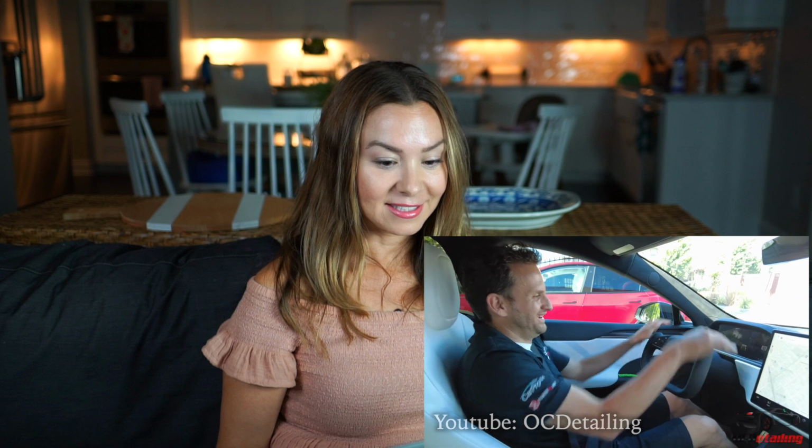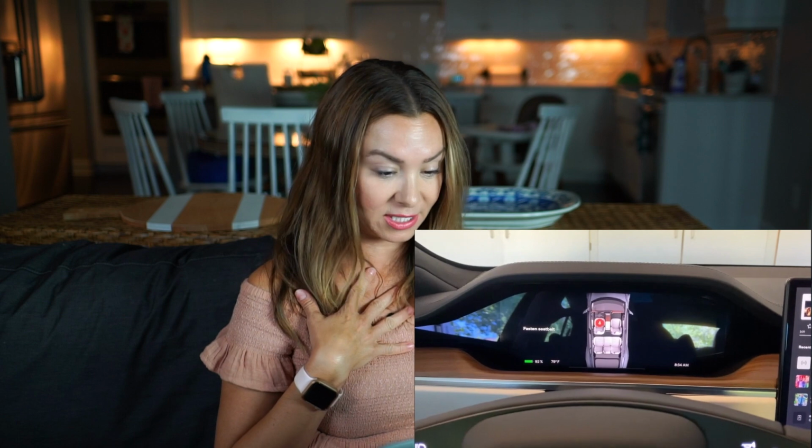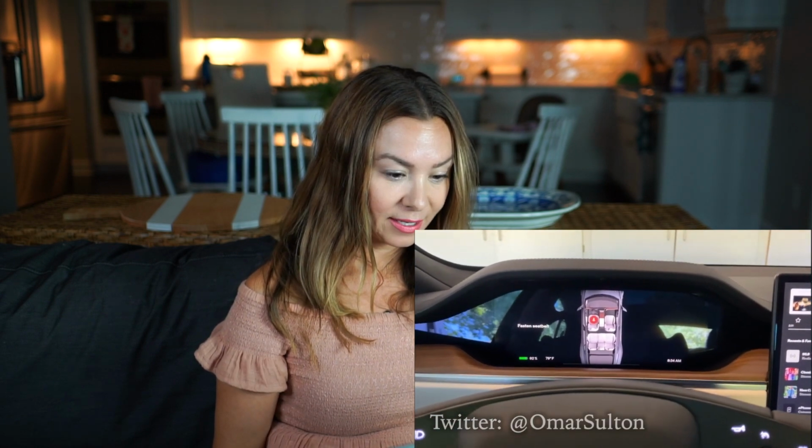Look at this. I do love the look. The look of the Yoke steering wheel is awesome. It looks so cool. I know that's like a taste thing, but I personally really love the way it looks. Seatbelt clicked as soon as the car senses you sitting down. So let me do that.